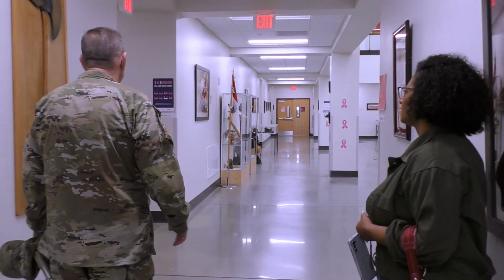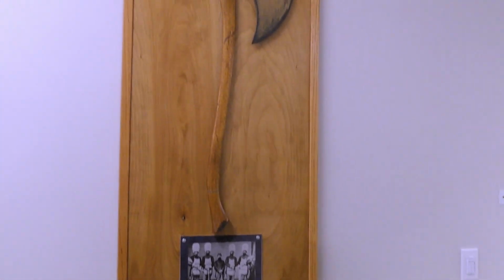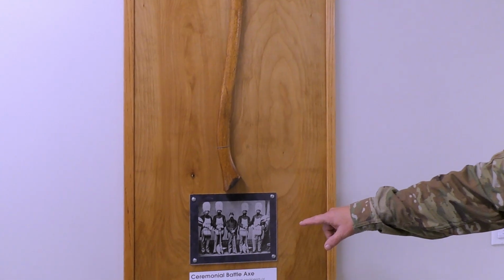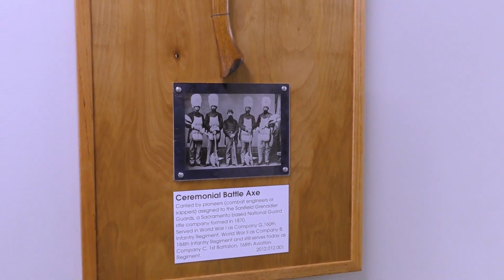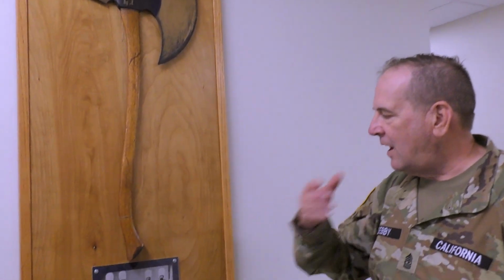So this is the ceremonial battle axe of the Sarsfield Grenadier Guards. This unit is still active. There were 4 what they called pioneers, and these were the guys who would go in an infantry battle and cut away any fortifications or wire or stuff like that. And they had a regular axe for it, but for ceremonial purposes, they had this one. And they were allowed to have beards.